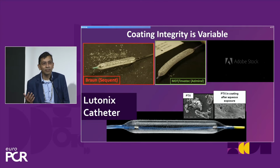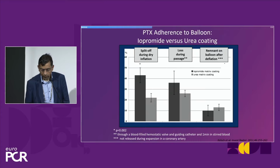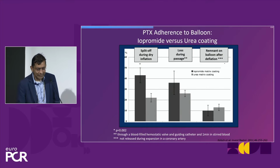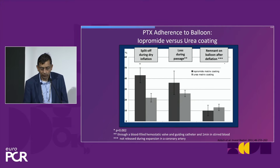Probably you're going to get 10 to 15% successful transfer, and you're going to lose a lot of those particulates into the body. And this has been shown in many studies, but this is just one example of how much is lost during passage of a balloon to the target site. You can see a fair amount is just lost into the bloodstream, into the body.